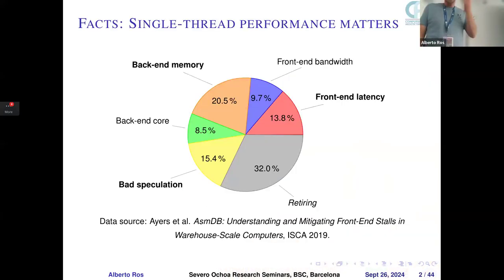So I will start the talk with this probably famous chart that was done by Google in a paper in 2019, where they ran a Google search engine in their data centers and plotted the percentage of time that the processor was doing useful work, this 32% here, or stalling for the different colorful reasons that are here. I'm going to focus on the three more important ones: front-end latency, back-end memory, and bad speculation.